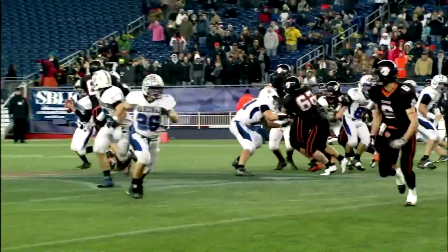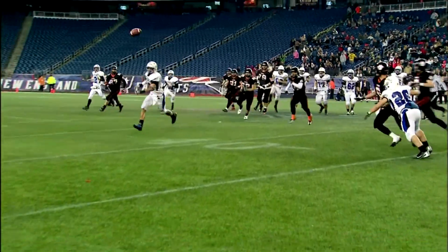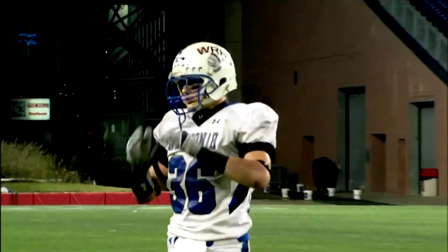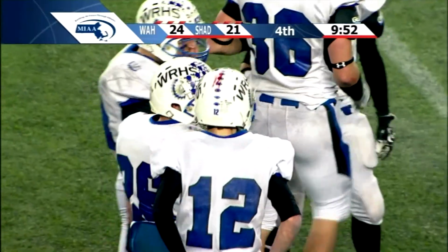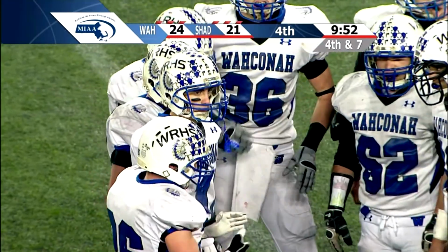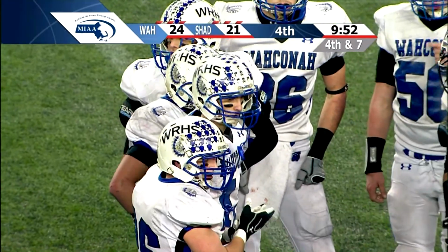And you're going to see a very well executed design play. A fake comes out. You see the tight end rolling, coming out to the flat. Yeah, just got to make that catch there. I know he's wanting that one back because we know he's got tremendous hands. We've seen him make the great catch down the middle of the field. Yeah, to end the first half, that was a huge part of the game for Wahconah, which leads by 3 as we start the fourth quarter.